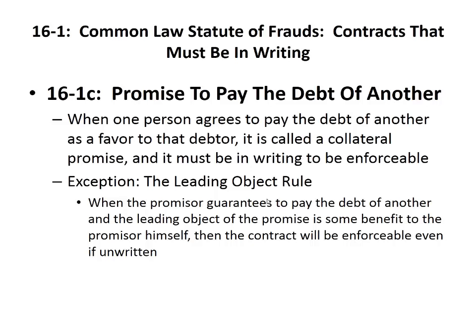When the promisor guarantees to pay the debt of another, and the leading or primary object of the promise is some benefit to the promisor himself, then the contract will be enforceable even if unwritten. So if the reason I promise to pay somebody else's debt is to benefit my business, for example, the main reason I'm making that promise is not because I want to help that other person out, it's because I want to help myself out. I need that for my business. So my oral promise, even though not in writing, would be enforceable under the leading object rule.